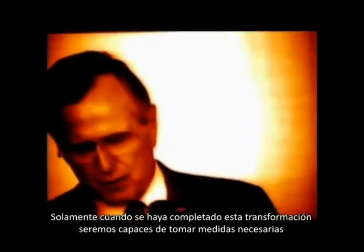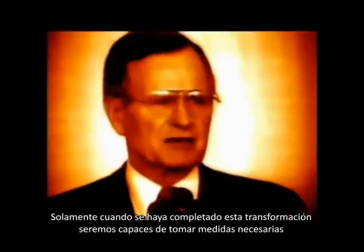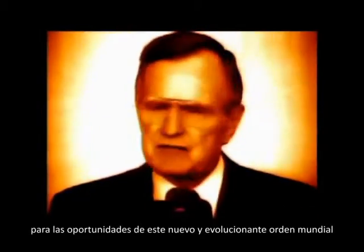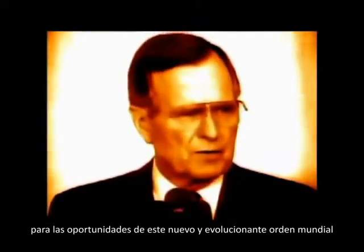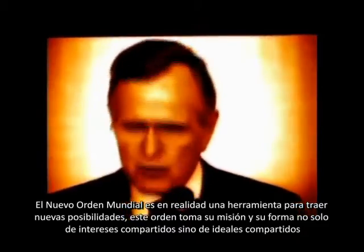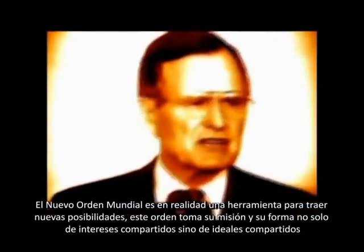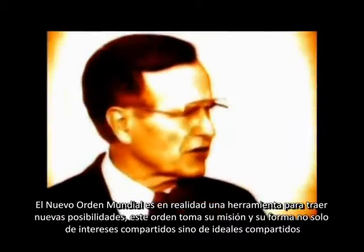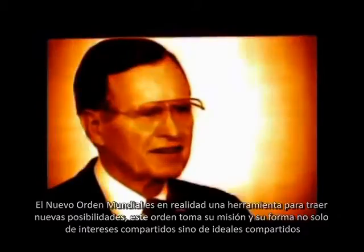Only when this transformation is complete will we be able to take full measure of the opportunities presented by this new and evolving world order. The new world order really is a tool for addressing a new world of possibilities. This order gains its mission and shape not just from shared interests, but from shared ideals.